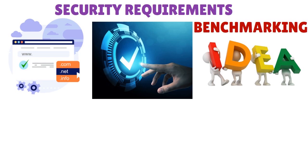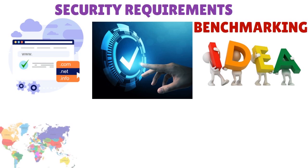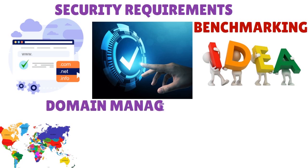So SiteGround domain registrar offers a wide range of domain extensions. So you have a vast selection of domain extensions, allowing you to choose from popular options like .com, .net, and .org, as well as country-specific extensions and also new innovative TLDs. TLDs, top-level domains.